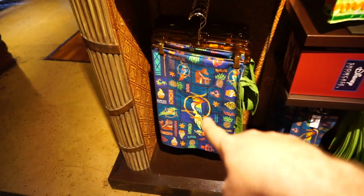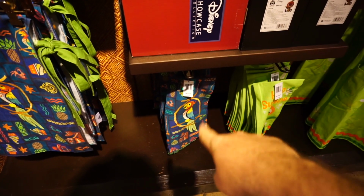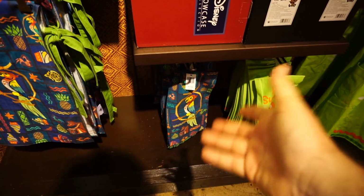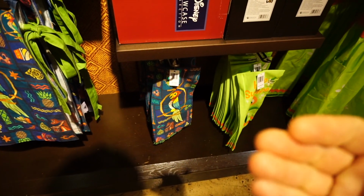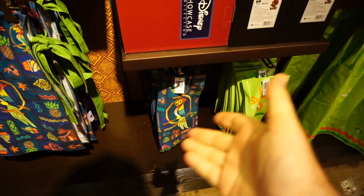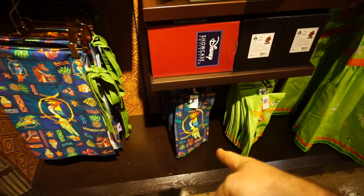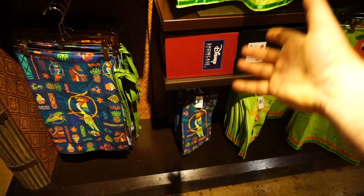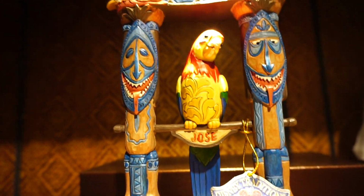Now we saw this the other day at Disney Springs, and they do have a napkin, or cloth. What do you call that? You put it on your stove, you put it on different things. It's just a cloth, like a tablecloth, right? What do you call that, Abby? Tea towel. Tea towel. Duh. Where were you, Jose? I needed help on that.